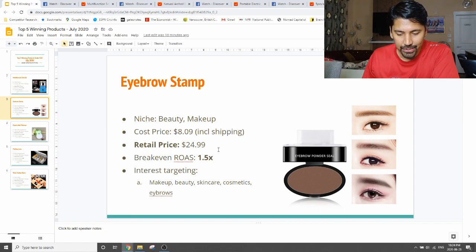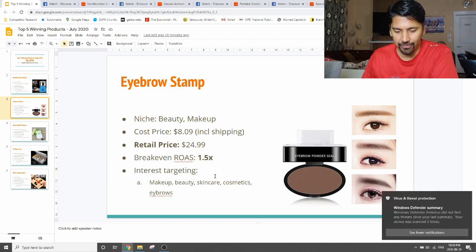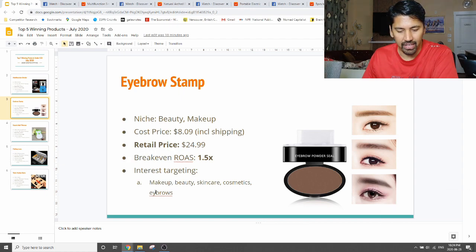So the break-even return on ad spend for this is 1.5 times, and the interest targeting that you should aim for is makeup, beauty, skincare, cosmetics, eyebrows. So those generic trends will be all quite common, because anybody who's into basic makeup is definitely also working on their eyebrows. So this is another interesting one for the female niche.